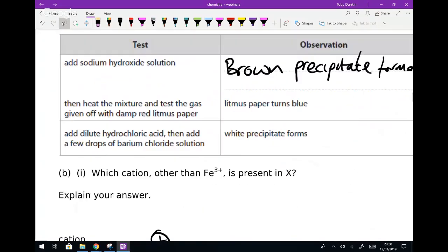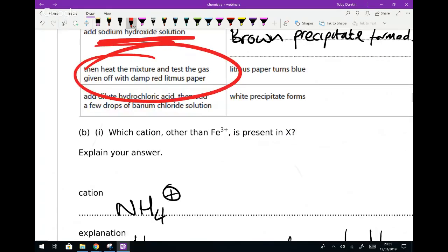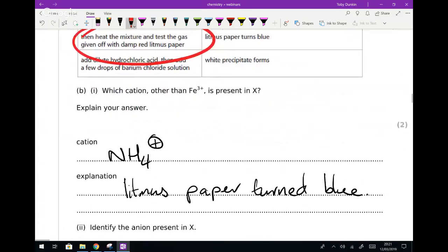Right, what happened? They heated the mixture after adding sodium hydroxide. Guys, remember I said that they mixed the halide ions together once upon a time? Well, they're now mixing cations. They've now mixed together iron 3 plus and ammonium, which means when they add the sodium hydroxide, you're going to see the brown precipitate. But then also when you warm it, you're going to turn damp litmus paper blue because you're going to give off ammonia, which means the second cation was ammonium.